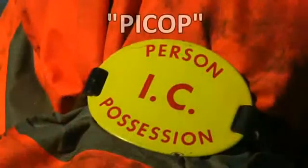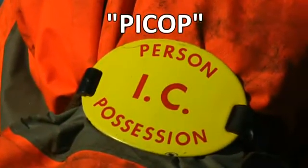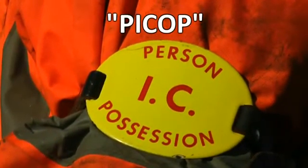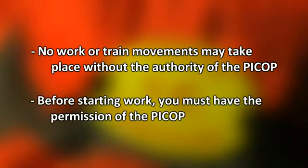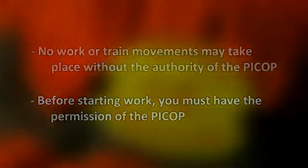The PICOP wears a yellow armband with the words Person IC Possession in red on it. No work or train movement may take place without the authority of the PICOP. Before starting work in an engineer's possession, you must first obtain the PICOP's permission.